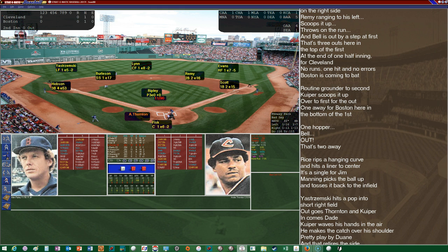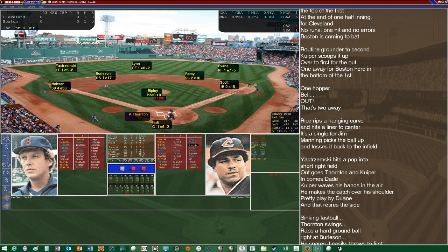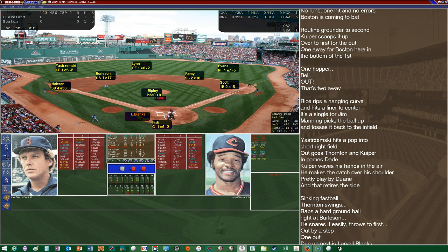So, no score after 1. Andre Thornton will bat first here in the second inning. Struggling so far, hitting just .108 with a homer and 2 runs batted in. It's going to be off of his 3 column, and it'll be a ground ball to short. Burleson's up with it, fires over to first. 1 down. Gets him by a step.